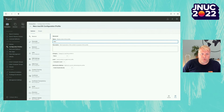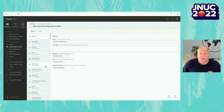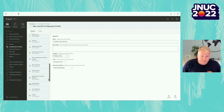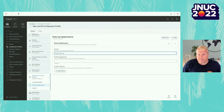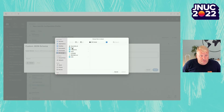We're going to create a new computer configuration profile, give the profile a name, add the policy to category. Within the application and custom settings payload, we upload the just generated custom schema file, and make sure you check that you upload the just created file.